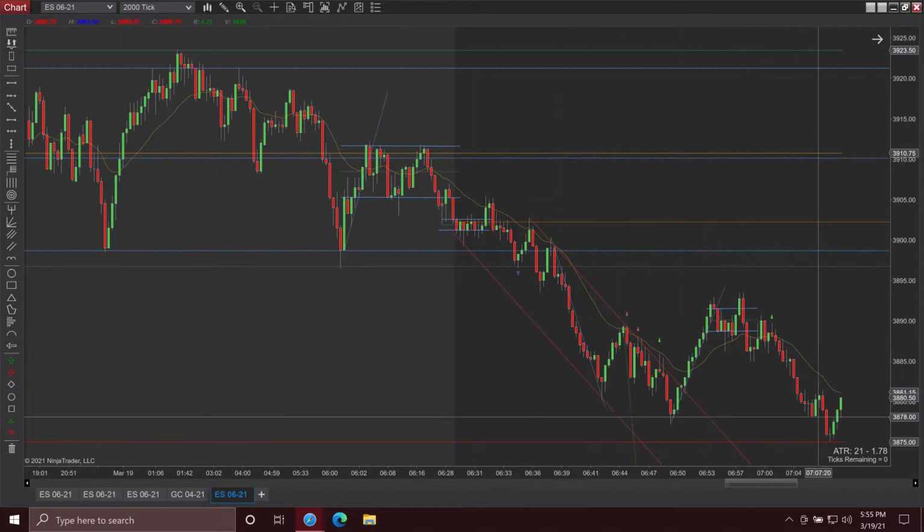and that one would stop you out. So that's a pretty good trade, really good runner. I actually did take this trade during the day. That was a solid trade for me. So at this point, we have this bear trend plays out, legs down.